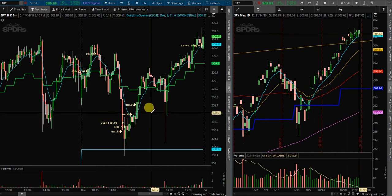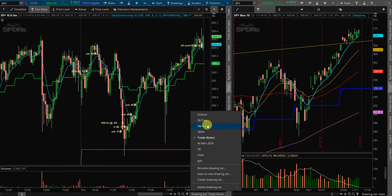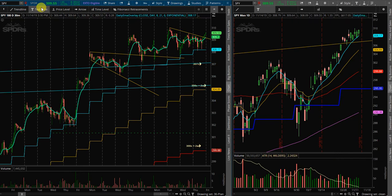uneventful, even with the Fed speaking and the impeachment hearings and everything that's going on in the background, the Hong Kong riots, all that stuff. It's very uneventful, which is kind of odd. But going forward into tomorrow, obviously I'm going to be holding those calls. I still want to see something pull back to these moving averages here.